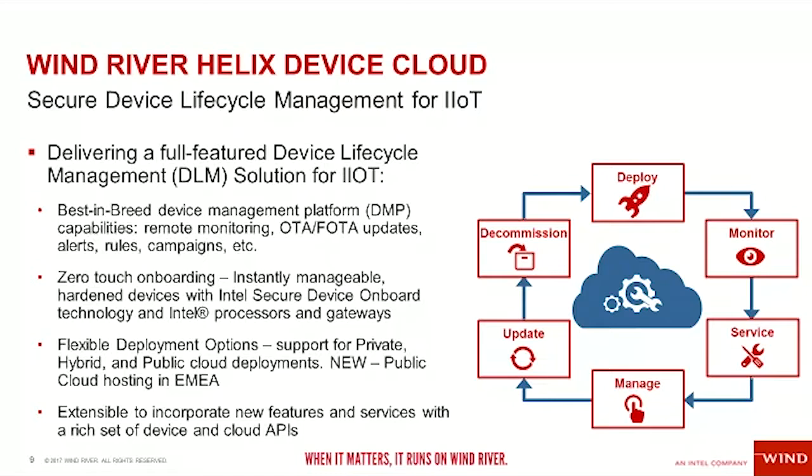Here's an example. If you wanted to SSH into your device, one way to do it is you could set up a tunneling technology so you have port forwarding between your computer and the device, and then you fire up your PuTTY tool, you type in the IP address of your device into PuTTY, you hit connect, and then you have your command prompt. That takes like 45 seconds to do. With a product like Helix Device Cloud, you locate your device on the list, you hit the SSH button, a window pops up, there's your login prompt, and you're done.